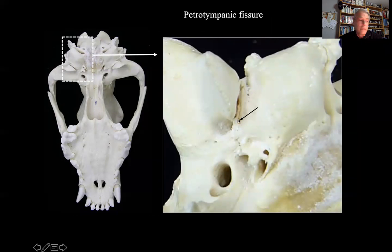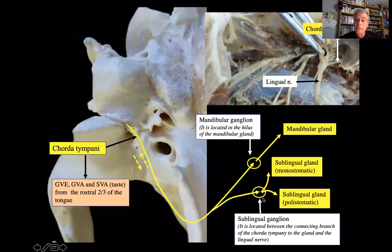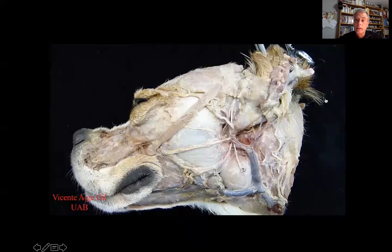Now, this chorda tympani is going to leave through the petrotympanic fissure that is located here. And as it is very close to the exit of the mandibular nerve, it joins the lingual nerve, which is a branch of the mandibular nerve. When it joins the lingual nerve through the chorda tympani, these fibers are visceral motor and visceral sensory, right? They reach the mandibular ganglion located in the hilus of the mandibular gland and the sublingual ganglion that is located between the connecting branch of the chorda tympani to the gland and the lingual nerve. Postganglionic parasympathetic nerve fibers will reach the mandibular gland and the sublingual gland, whether it is monostomatic or polystomatic.